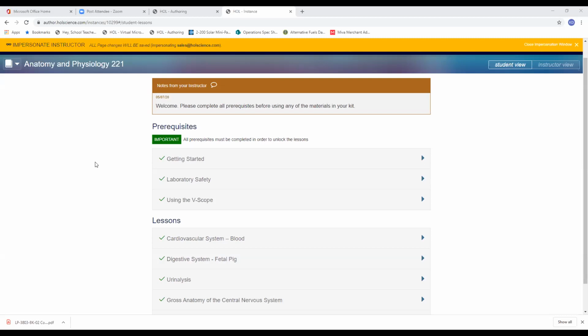Now, not unlike you have a requisite safety lab day, usually the first day in the laboratory for your on-campus students, we have a lab safety prerequisite that students cannot advance to any of the labs for the course until they complete the lab safety lesson and sign the student safety agreement.